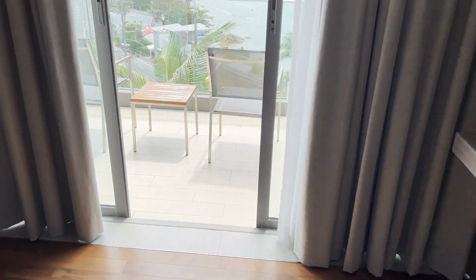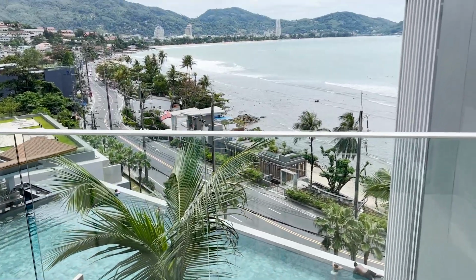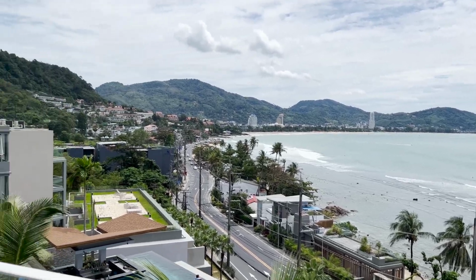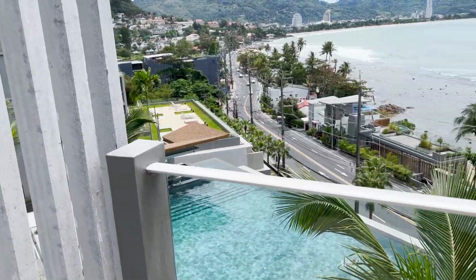The hotel did provide glass water bottles for guests at no additional cost. This was a super nice gesture as well. There was also a shuttle that was provided to take guests to the Patong beach area, as the resort was a bit further than walking distance, but the view by far was the best part about this room.